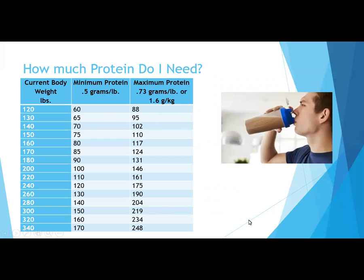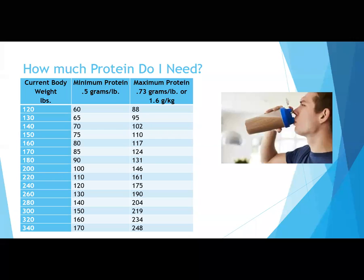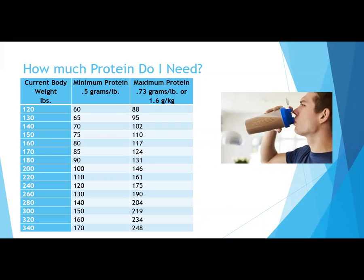So how much protein do I need? I use a resource called Consumer Labs, and they do a lot of retro studies, or studies where they look back at a lot of the data out there. So these are the numbers I use with my clients. Basically, they're saying that a healthy range seems to be between 0.5 grams of protein per pound of body weight up to about 0.73 grams per pound of body weight.